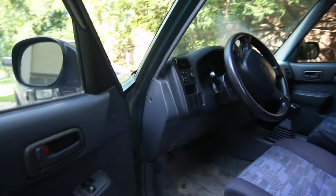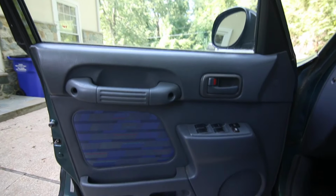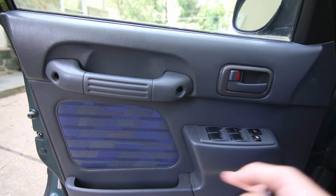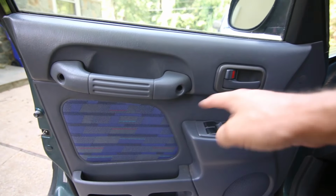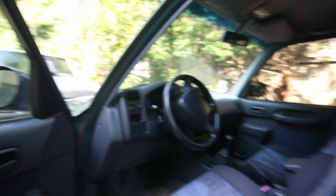Jeez, it's so odd that it only has one cup holder. But on the door, you have everything laid out properly. This is typical of Toyota, very simple. They pretty much use the same buttons and the layout from car to car. I don't see much difference in this one.